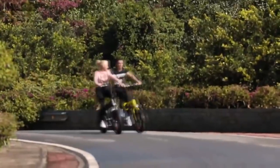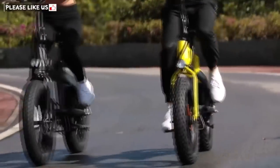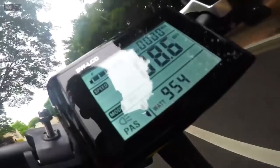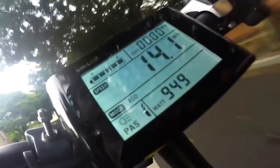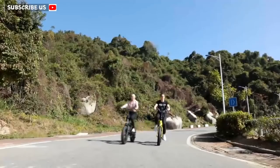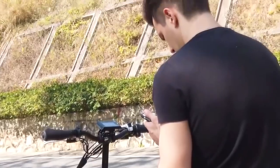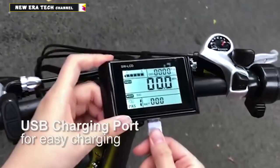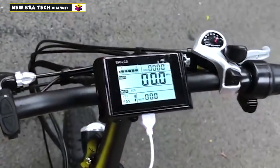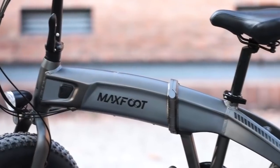Pedal as much or as little as you want, using the twist throttle option when you're ready to take a break or look for an extra boost. The max speed can go up to 25 miles per hour. With long-lasting battery, this bike can go up to 50 to 60 miles per charge. Maxfoot is for everyone, customizable for all type of riders.